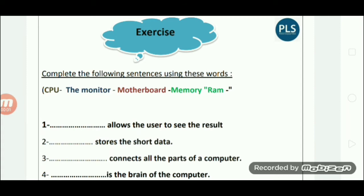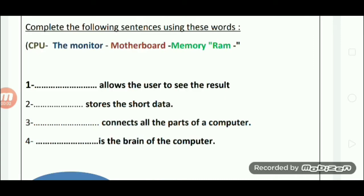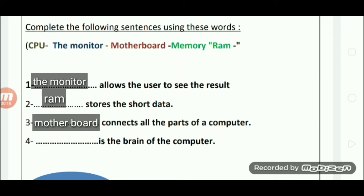Let's answer the exercise of this topic. Number one, use these words to answer: CPU, the monitor, motherboard, memory or RAM. Allows the user to see the result, it will be the monitor. Number two, stores the short data, it will be memory or RAM. Number three, connects all the parts of the computer, it will be the motherboard. Is the brain of the computer? We said before that the computer has a brain, which is called CPU.